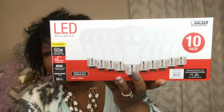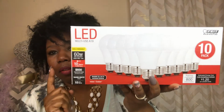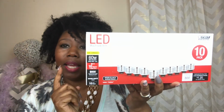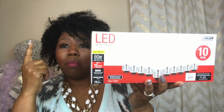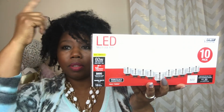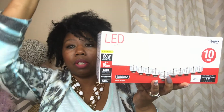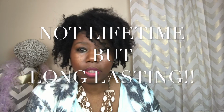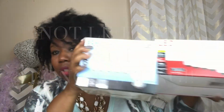Honestly, my favorite is this, just for the light in my floor lamps and the lights in the ceiling of the house. These are my favorite, and they'll offer you a lot of light. They are more expensive, but they last longer, and they're a lifetime bulb. These two are just cheaper options.